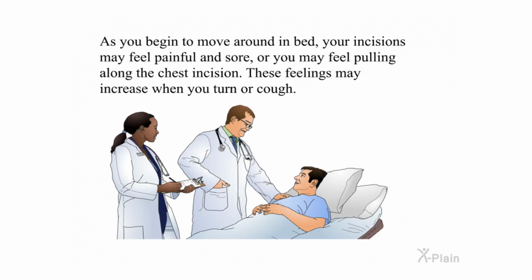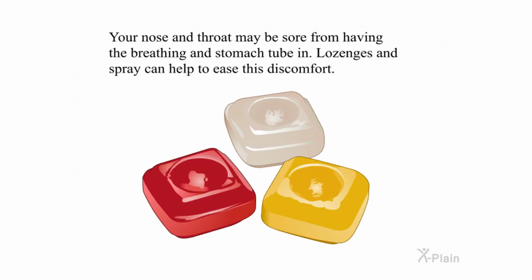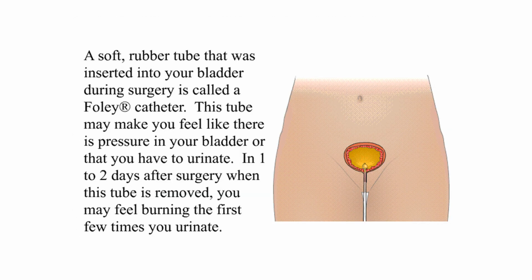As you begin to move around in bed, your incisions may feel painful and sore, or you may feel pulling along the chest incision. These feelings may increase when you turn or cough. Your nose and throat may be sore from having the breathing and stomach tube in. Lozenges and spray can help to ease this discomfort. A soft rubber tube that was inserted into your bladder during surgery is called a Foley catheter. This tube may make you feel like there is pressure in your bladder or that you have to urinate. In 1 to 2 days after surgery, when this tube is removed, you may feel burning the first few times you urinate.